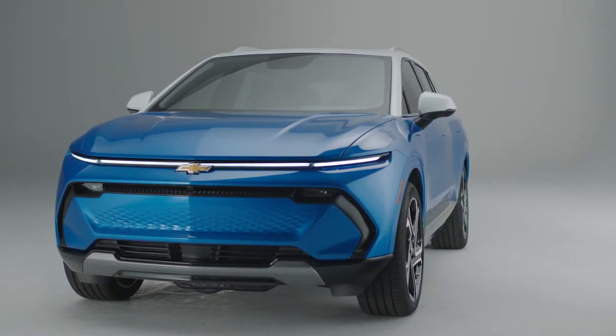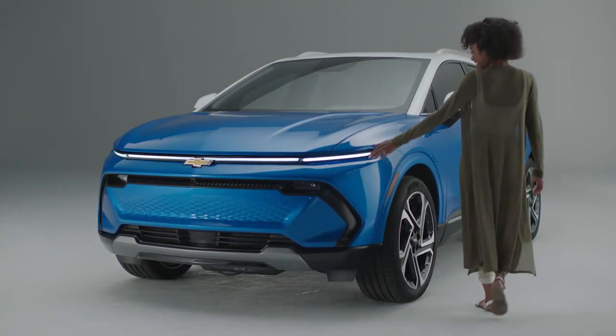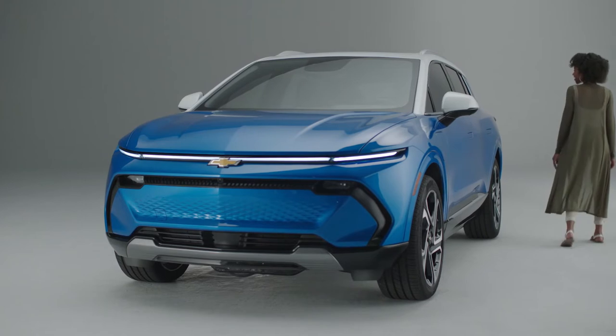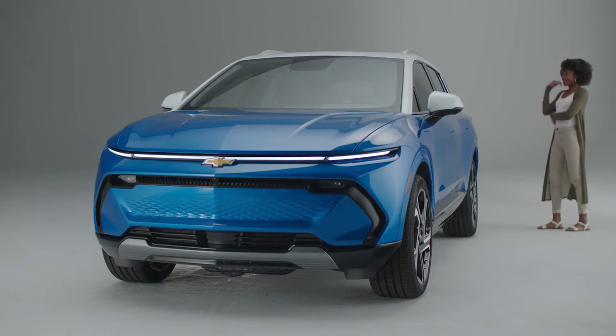The Equinox EV can accelerate and slow down to a complete stop using only the accelerator thanks to one-pedal driving, which is a standard feature. It is combined with regenerative braking, which can increase the driving range by converting the kinetic energy of the vehicle's forward momentum into electricity that is stored in the battery pack.